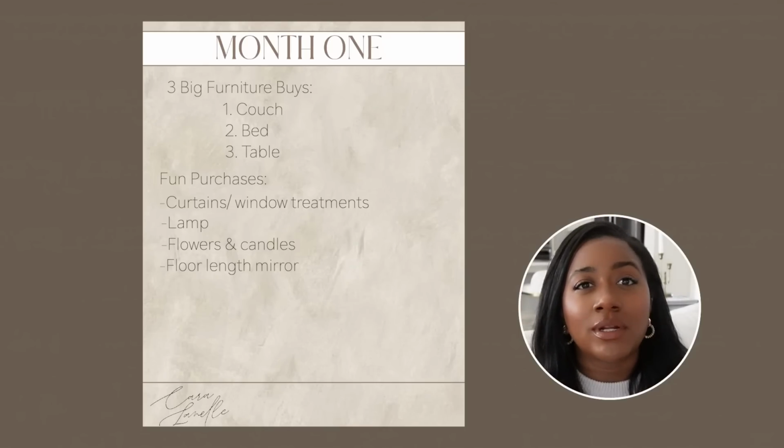It just feels good. And then at night, if you have candles lit, it just feels especially more cozy. So those are just some things that can make you feel good in your new place. I would also get a floor length mirror.